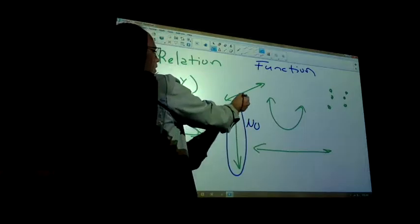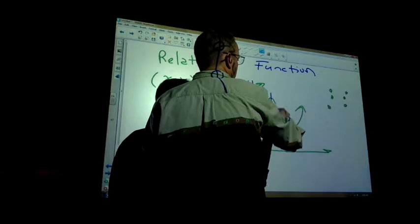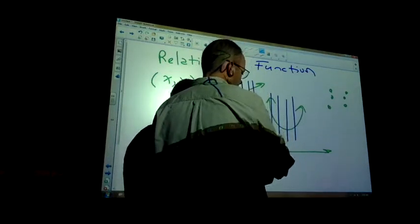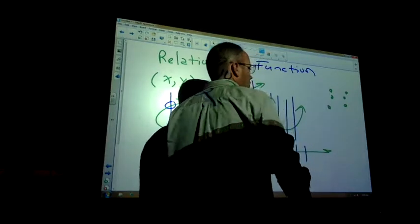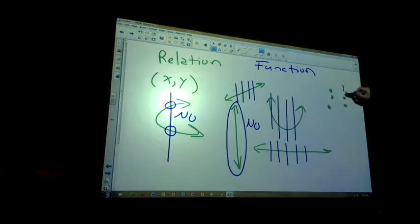So vertical line test. Vertical line test here. Function? Yep. Function here? Yes. Vertical line test. Function here. Vertical line test touches it once. This one, looks like if I do a vertical line right there. So everything we deal with in this class is a relation. Got it? It's a function if the vertical line passes.